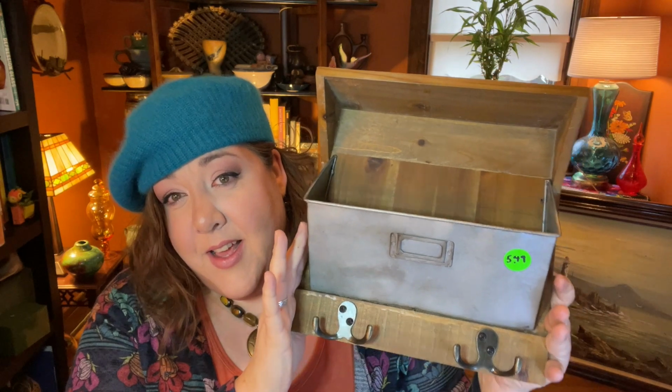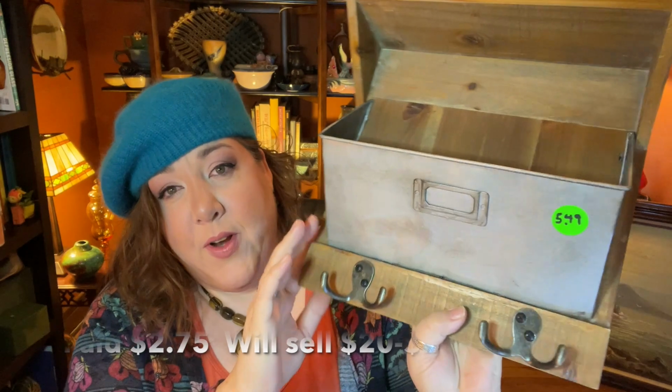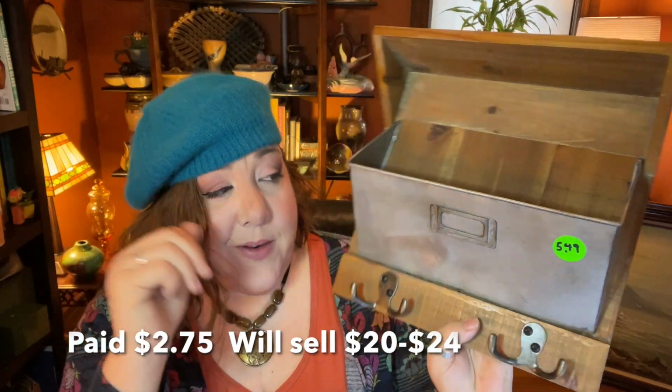I have said before that I am a fan of galvanized things. I like the look of it. I know it will sell in my booth. It's got a nice functionality about it. Some really nice hardware on here, and a nice little pocket for things, maybe mail. And again, for $5.49, that means I paid like $2.75 for it. That's a pretty great price.